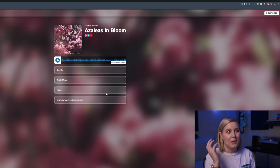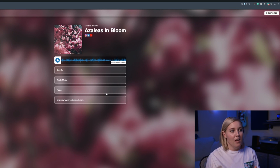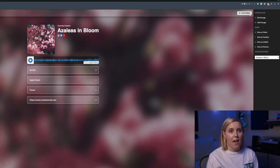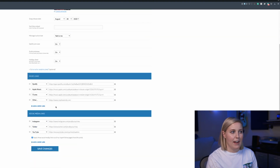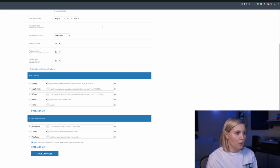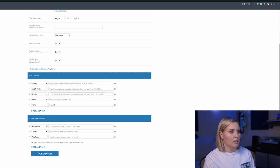And as you can see, this is basically like a one-stop shop for links. So I have my Spotify, Apple Music, and iTunes, and my website. And also it has my Instagram, Twitter, and YouTube. But I need to add Tidal music to this because I accidentally deleted it. So I'm going to go to Customize, Edit this page, and I'm going to scroll down here and add new link. I'm going to choose the service, and since it's Tidal, we're going to select Tidal, and then I already have the link in my browser, so let's make sure this has everything, and then I'm going to save the changes. So it should be on here now.